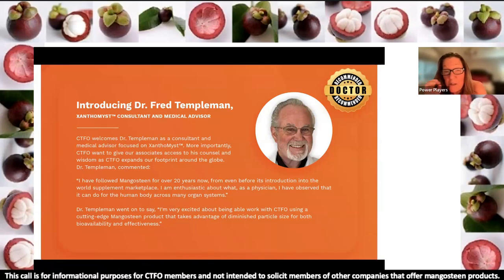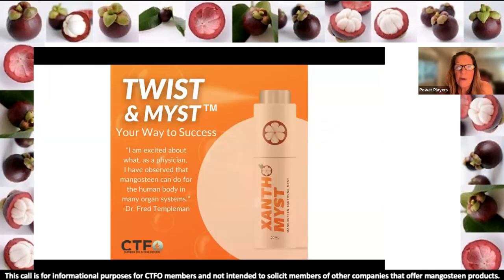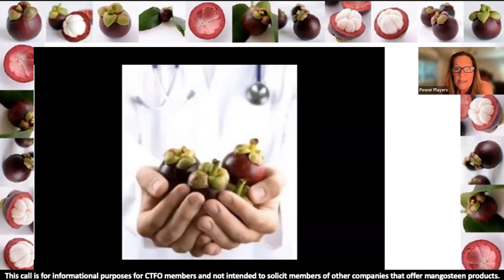He had lots of follow-up conversations over a couple months, asked for some tests, asked for some information. And he now says he's very excited about being able to work with the company using a cutting-edge mangosteen product that takes advantage of diminished particle size for both bioavailability and effectiveness, and told me he believes this is going to be the biggest mangosteen product ever offered into the marketplace. Most recently he was quoted as saying, "I'm excited about what, as a physician, I have observed that mangosteen can do in the human body in many organ systems."